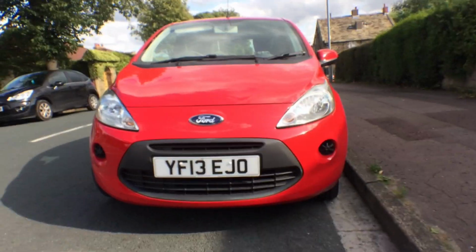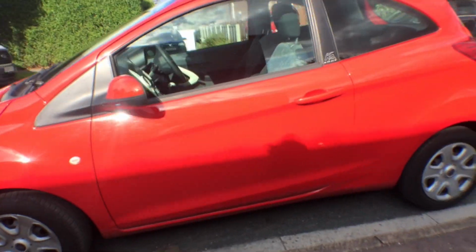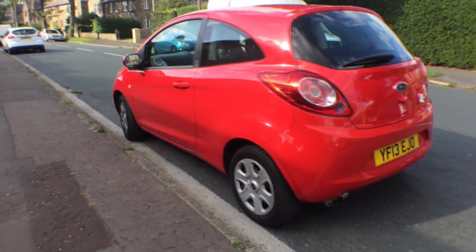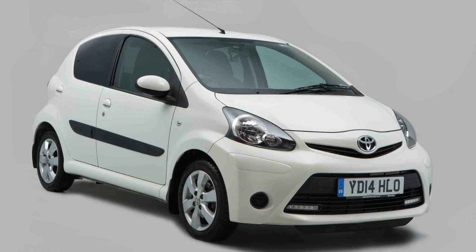2013, pretty much the last model that was released of this particular generation, the city car, as it were. I mean, this went directly up against the Fiat 500, the Citroen C1, the Peugeot 107 and 108, and the Toyota Aygo. So, thoughts on how it did? Well, I've had three original Kas, and I also had an Aygo as well, and it compares very favourably, I think, especially with the Aygo.